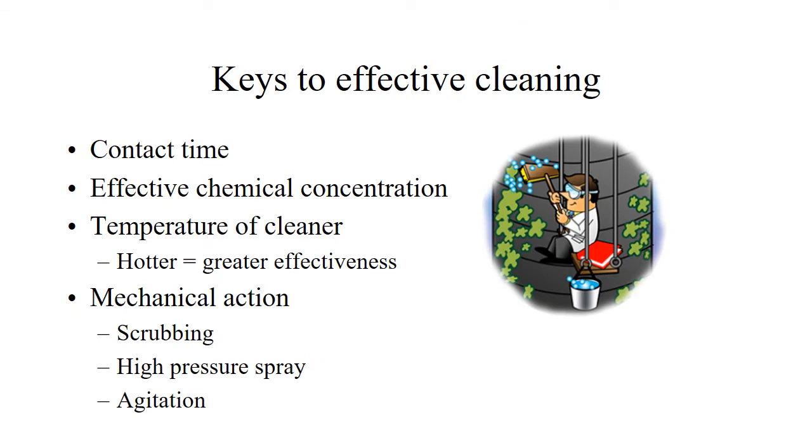Keys to effective cleaning. First off, you've got to make sure you've got plenty of contact time. You've got to make sure you've got enough chemical concentration. Just read the label, mix it how it's supposed to be. Read the instructions. I know it's a crazy idea, guys, but trust me on this one. It helps you out. The temperature of the cleaner: the hotter it is, the greater the effectiveness, to a point.